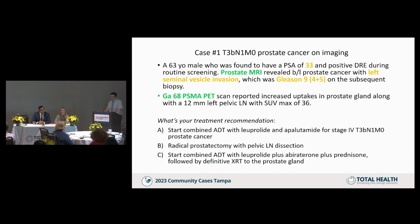So I'll ask Dr. Zhang and Dr. Chadha, what is your treatment recommendation for this patient? Would you start combined ADT with leuprolide and apalutamide for his stage 4 T3B-N1 M0 prostate cancer? Would you recommend a radical prostatectomy with lymph node dissection? Or start combined ADT with leuprolide plus abiraterone and prednisone, followed by definitive radiation to the prostate gland?